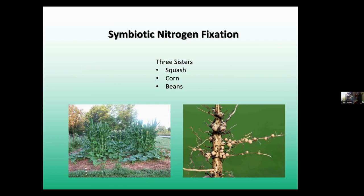But you can do this also with your crops. You can do it with peas, fava beans, green beans, plants that do this. There's lots of other things, and there's some more interesting specialized things that do this.